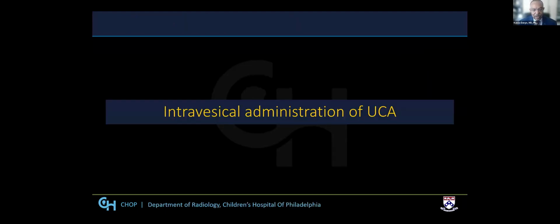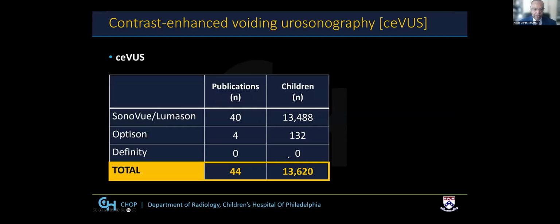In the second part, I want to describe the safety profile for intravesical administration of ultrasound contrast agent. The intravesical administration of ultrasound contrast agent has a very long history in pediatrics, having been started in the 90s in children in Europe, and since then has expanded. So it's really over 30 years now that we have been using ultrasound contrast agent intravesically in children, much earlier than when we started using it intravenously, even much earlier before the contrast agents were specifically approved for pediatric use.